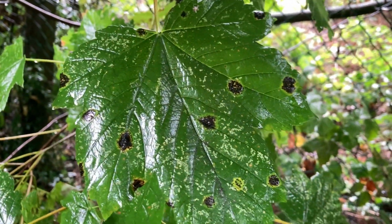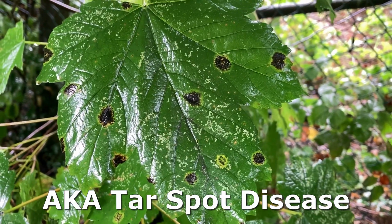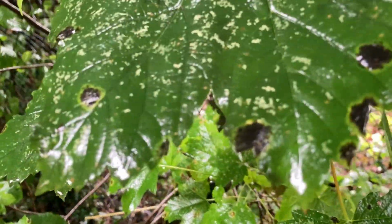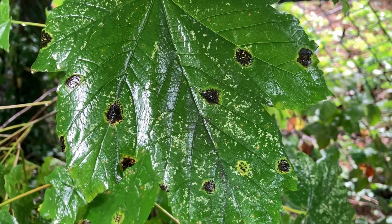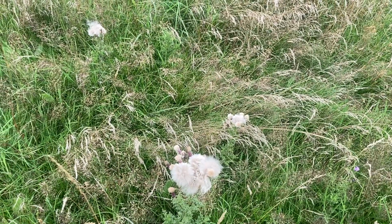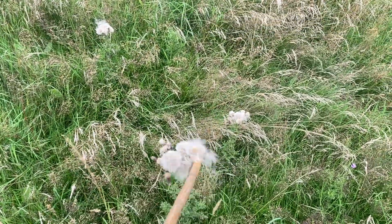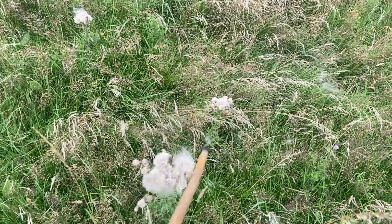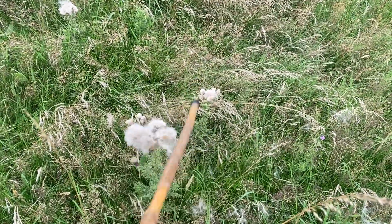And I've just noticed this, look. Some sycamore leaves that have upset a pirate because they've all got black spot disease. It doesn't actually do the plant any harm, it's just a fungal infection. But yeah, there you go. Ah, the black spot. Fluff. I'm just helping the thistles.